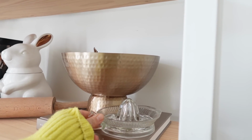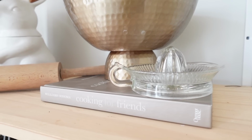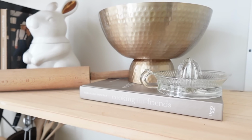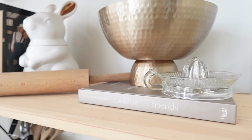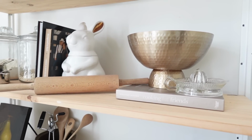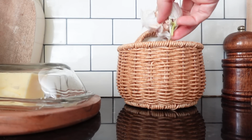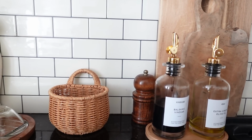Moving over to my open shelving, just wanted to show you how I styled this sweet little glass juicer. I just added it here to my open shelving on top of this book near our fruit bowl. I think it's just so pretty and bright and nice for spring and summer. And then this sweet little basket, for now, I just have it here on my counter. I added some garlic to it, and I think it creates a sweet little moment here on my kitchen counter.